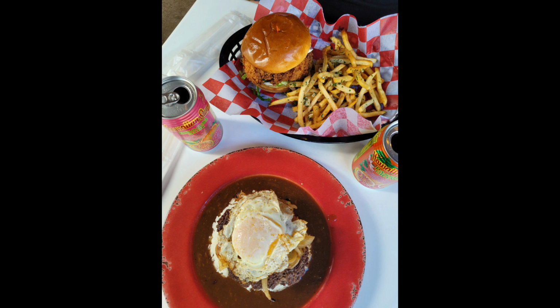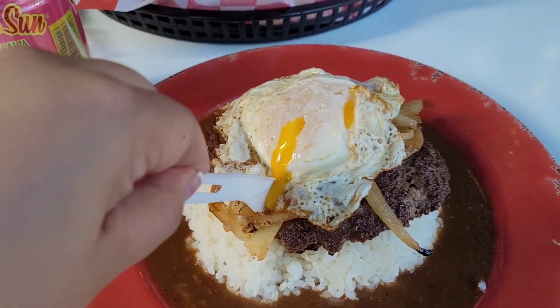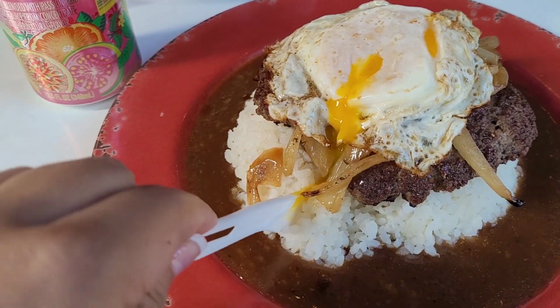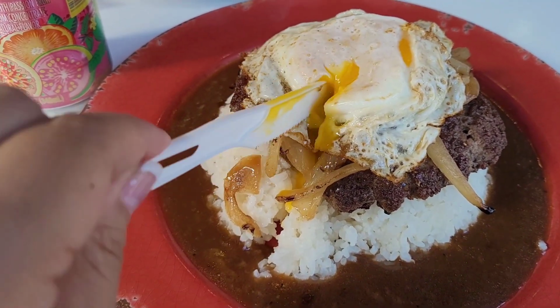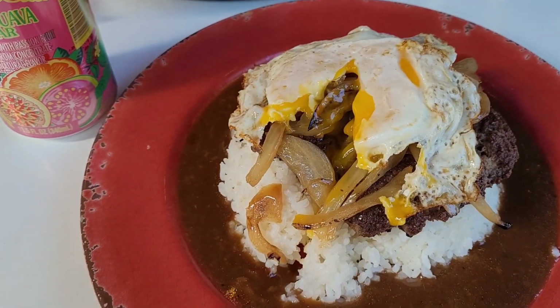Loco Moco is a dish featured in contemporary Hawaiian cuisine. There are many variations, but the traditional Loco Moco consists of white rice topped with a hamburger, a fried egg, and brown gravy. The teenagers named the dish Loco Moco after one of their sports club members named Loco and added the moco simply because it rhymed. The fried egg was later added and now completes the local favorite.